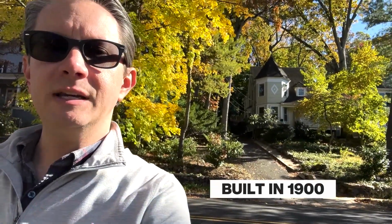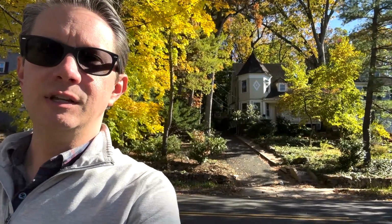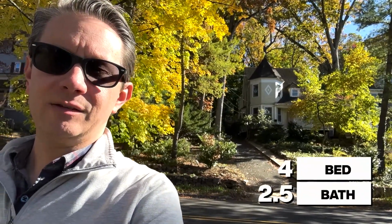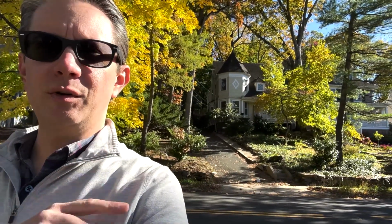This was built in 1900. It's a Victorian style. There were some renovations done in 2017. And it's a little bit more than a quarter of an acre, and it's a 4-bed, 2.5 bath. So a long rambling story there. Really cool Victorian details with this.